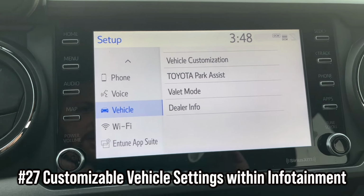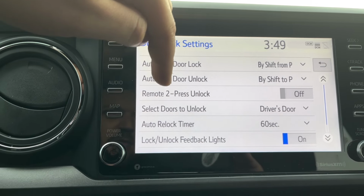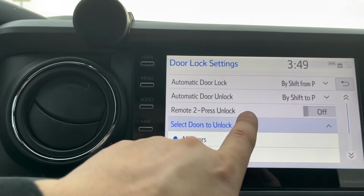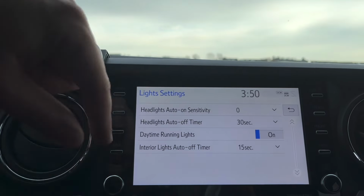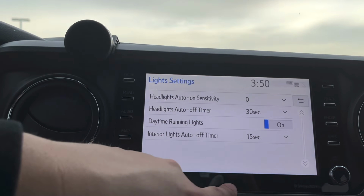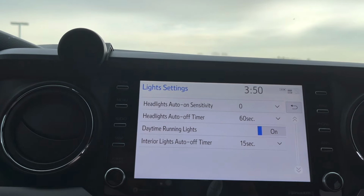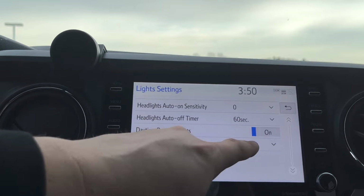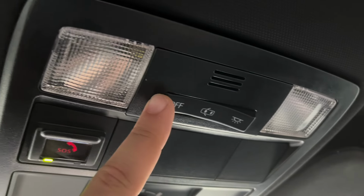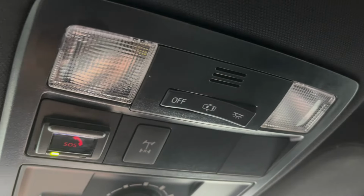Now if you go to vehicle in the settings and go to customization, you can change the door lock settings, how they lock, remote press to unlock, doors to unlock. I'm actually gonna change that to all doors because I've been meaning to do that. But the light settings is definitely important. Headlights auto on, sensitivity, I just left that at 0. The auto off timer, let's do 60 seconds until I hit lock again, and then it would come off. Daytime running lights, we want those on, and interior light auto off timer. We can also adjust the interior lights over here. You have off, come on with the doors, or on all the time. Especially with these being LED, they are very bright.